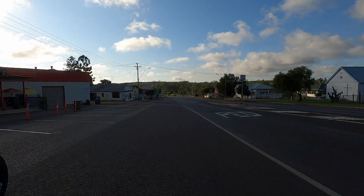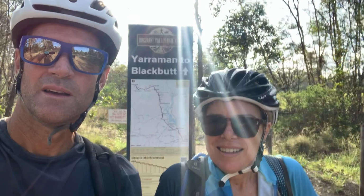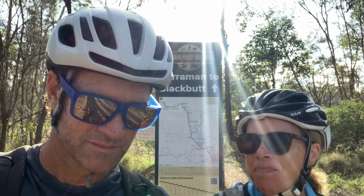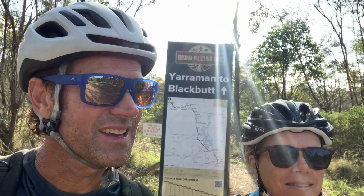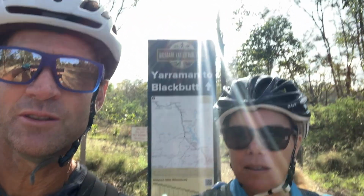Past the sign. So we're heading home today. So today is our biggest day. It's 95 kilometres. And we chose today as the biggest day because there's a lot of downhill. So it's also a bit scary because we know what 90 kilometres feels like. I think actually, because it's so much down here, it'll be similar time.